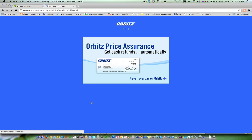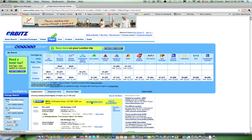You will notice that Orbitz does have a price reassurance policy. I'm sure you've seen their commercials where they actually send you a cash refund automatically if someone books the same exact flight at a lower rate. This is a pretty safe bet for Orbitz since they are not extending this out beyond their own site because they are well aware that airfares increase as you get closer to departure time as opposed to decreasing.